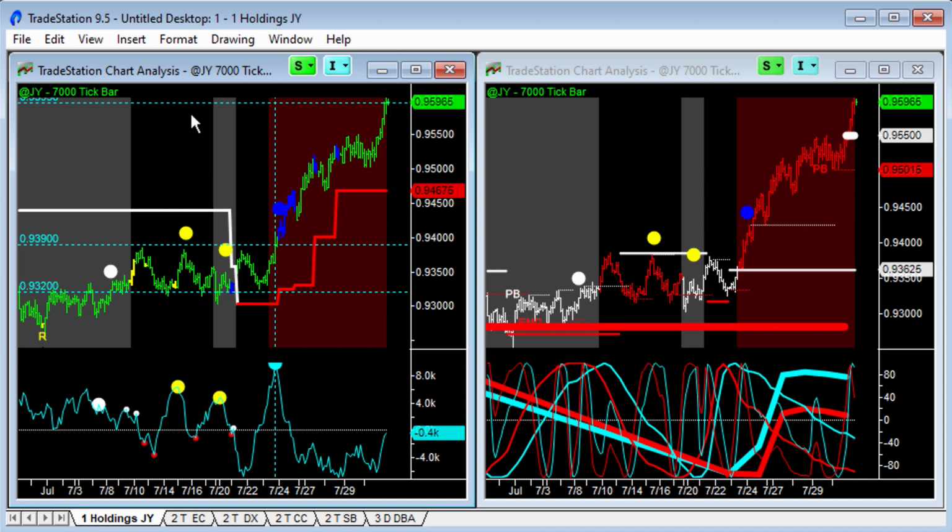So I'll be interested to see what happens overnight. At the moment, I think it's still early morning. The London markets haven't opened up, but I think it's going to be a pretty exciting day on the Forex markets because of the activity that we've got.